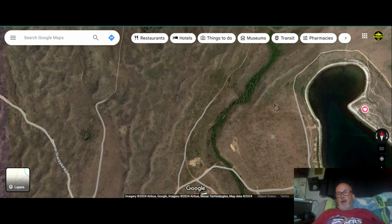This road, 757, back to Soda Lake, is Jeep and ATV only. It is extremely, extremely rough. You could walk it or go on a bicycle, but you're not going back anywhere near Soda Lake with any type of rig, unless it's a side-by-side or something like that.